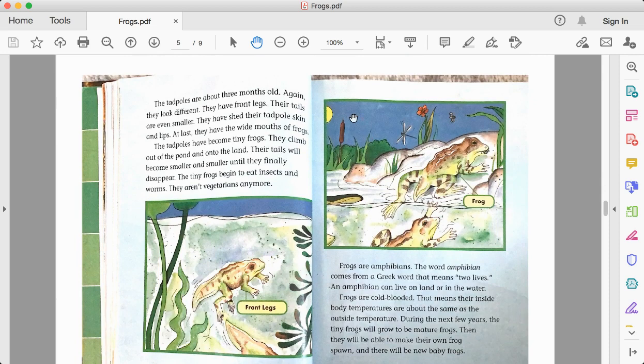The tadpoles are about 3 months old. Again, they look different. They have front legs. Their tails are even smaller. They have shed their tadpole skin and lips. At last, they have the wide mouths of frogs. The tadpoles have become tiny frogs.